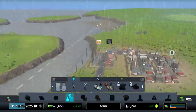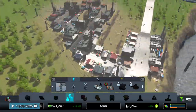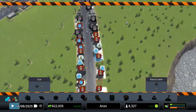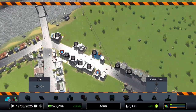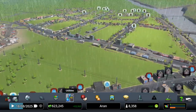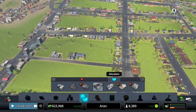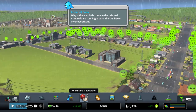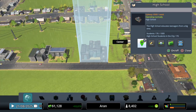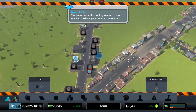What's wrong with power over here? Oh, it got struck by lightning. So the wires just disconnect automatically. So where's the stick? I'm removing a building of people. Oh, they give you money, I'm sorry. Yeah, they adapt, so I do give you money, by the way. There we go. Okay, let me check how many high school students we have. In the city, there is 176. Okay, so we don't really need another one right now. So I hope this goes down.